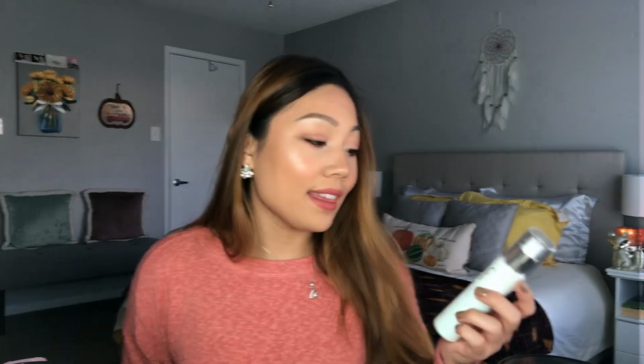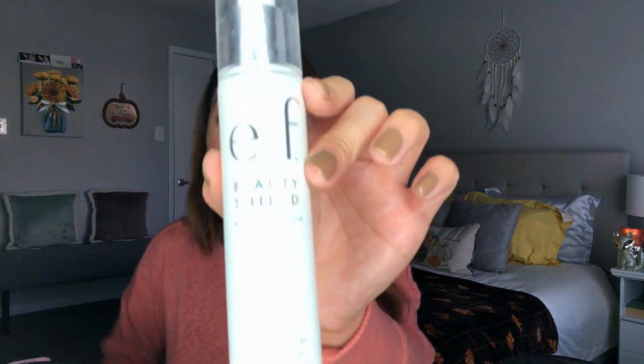Okay, the e.l.f. Beauty Shield Antioxidant Enriched Face Mist. I don't think they make this anymore, but I would use this when I was going out on my weekends without any makeup. This is just a great all over mist.